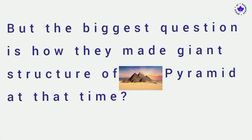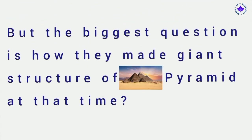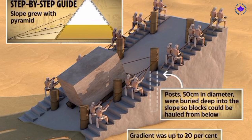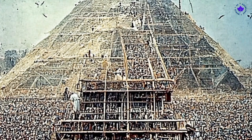But the biggest question is how they made a giant structure like a pyramid at that time. The general theory is based on the belief that the huge stones were carved from the quarries using copper chisels. Then these blocks were dragged and lifted into position. However, the method regarding the movement and placement of these stones is under great dispute.